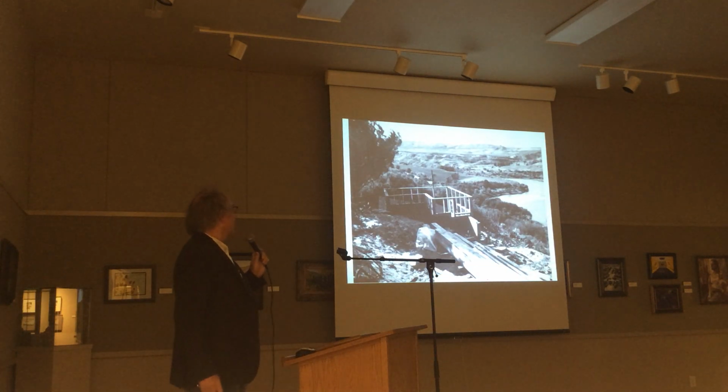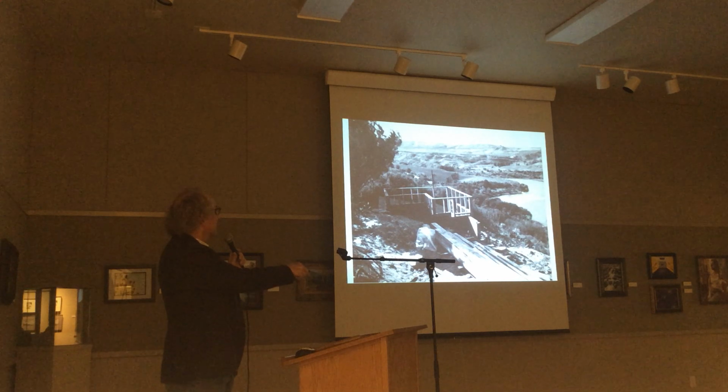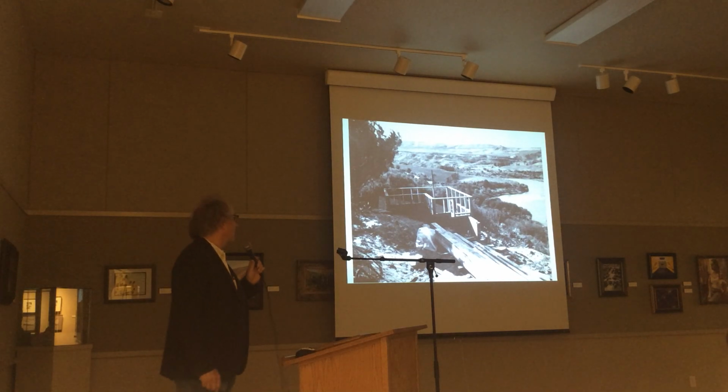And then this is the framing for the replacement of the bunkhouse that we did. And here's the Snake River down below, coming from the, let's see, what that would be, the south, I guess. And it's relatively the same even today when you look at it.